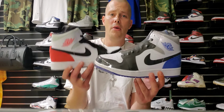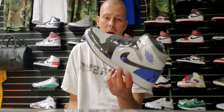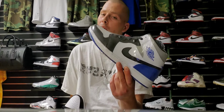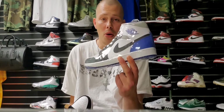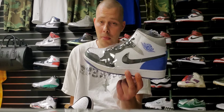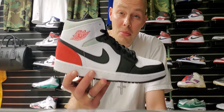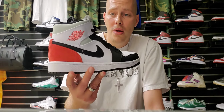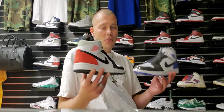Both of these, like I've told y'all in the investment video, are great shoes. A lot of resale stores are knocking this one off at $180, $200. I've seen it go for a little over $200 depending on where you're ordering it from. And then this one is already on Flight Club or Stadium Goods selling for like $225. So, like I said, these mids and colorways like this are great investments.